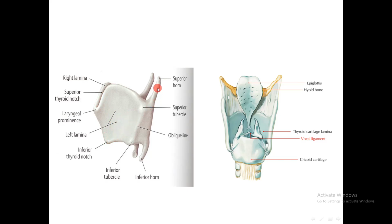And posteriorly, the thyroid cartilage extends upward in the form of a horn. Also, of course, right and left, the superior horn. And this horn is attached with a ligament to the hyoid bone. Here it is very clear. This is the superior horn, and this ligament attached to the greater horn of the hyoid bone. This is, of course, a posterior view of the larynx.